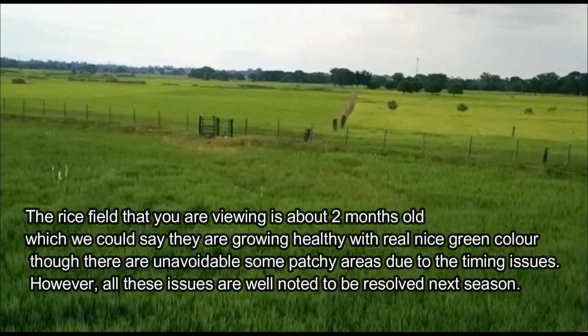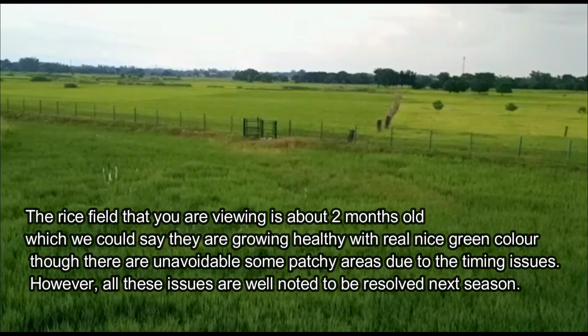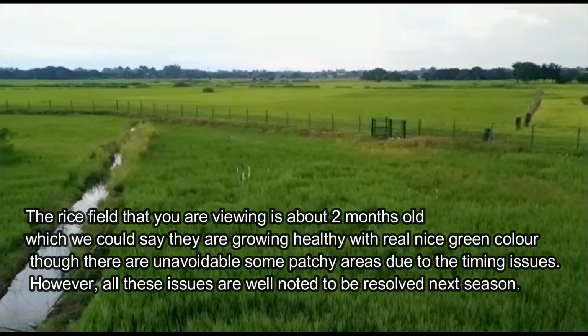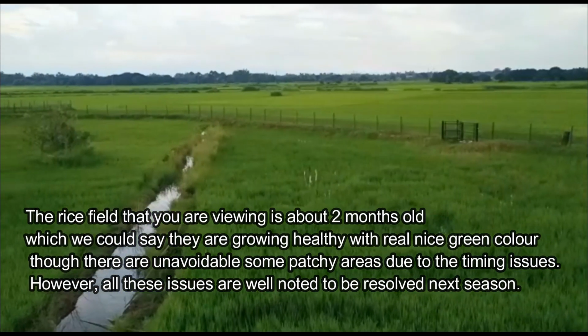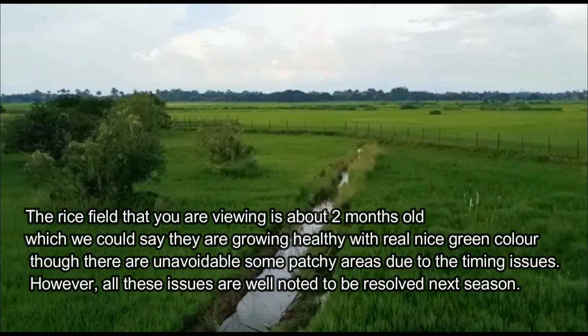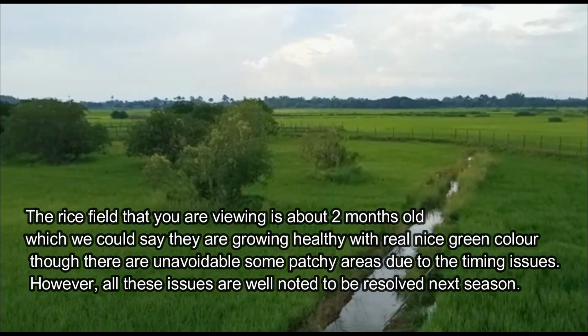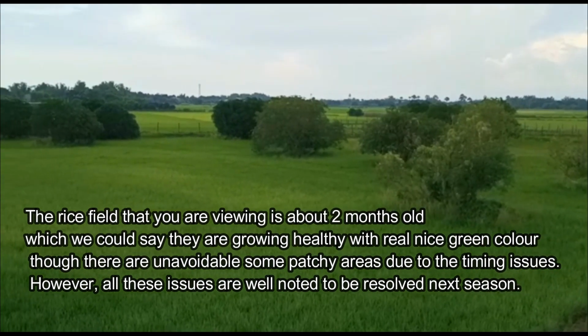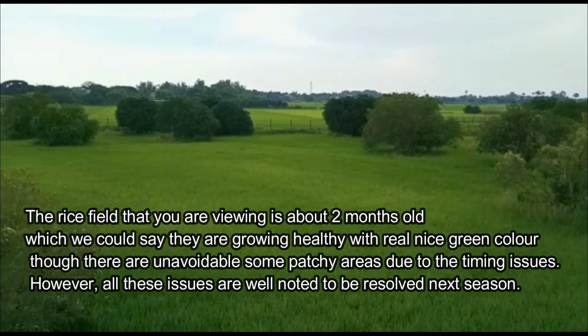The rice field that you are viewing is about 2 months old, which we could say is growing healthy with a real nice green color. Though there are unavoidable patchy areas due to timing issues. However, all these issues are well noted to be resolved next season.